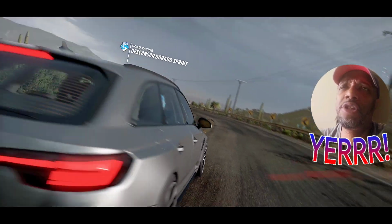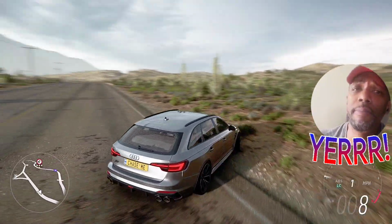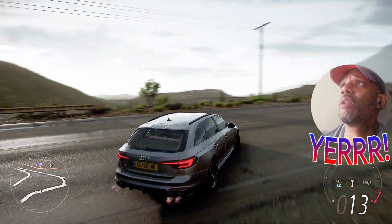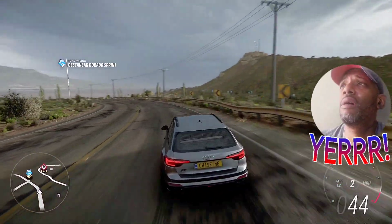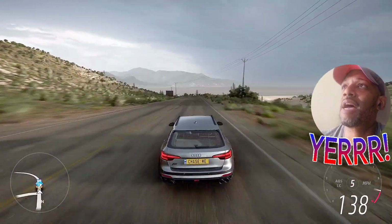Now, did this car quite earn a new paint job? Not quite, I don't know. Maybe I'll show you that in the beginning of the next episode, how I designed this one.